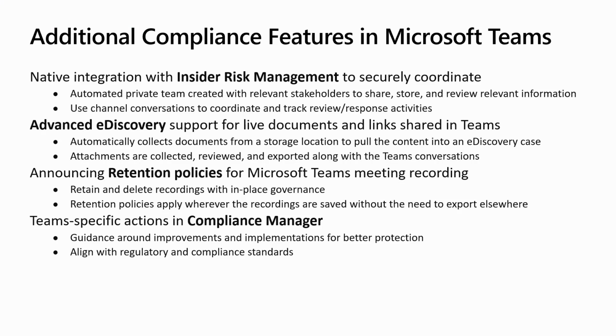So the first thing I want to talk about is some super exciting compliance announcements that we had at Ignite. Some of these items are integrations, and we're going to start with insider risk management. As new cases get created for insider risk management, we have to corral the stakeholders and get everyone involved. We want to make sure that we're using secure channels to collaborate and that no one from outside that stakeholder group is there. And that's what this native integration will do.